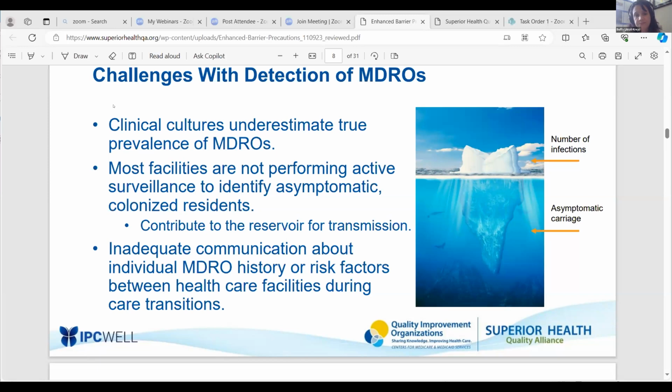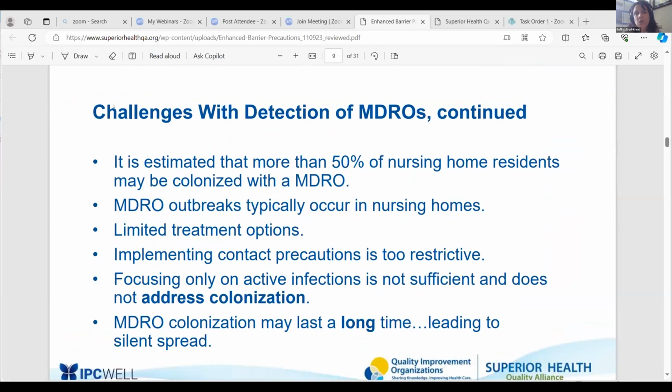Next slide, please. And so, as we discussed, the challenge with detecting MDROs is that an estimated 50% of nursing home residents may be colonized with an MDRO. And we do know that most MDRO outbreaks are occurring in nursing homes. So we have different challenges within our healthcare setting though, right?